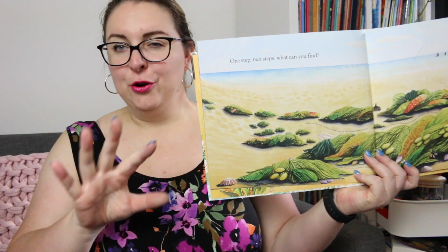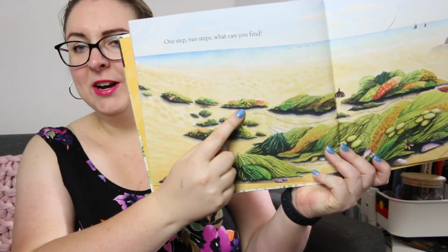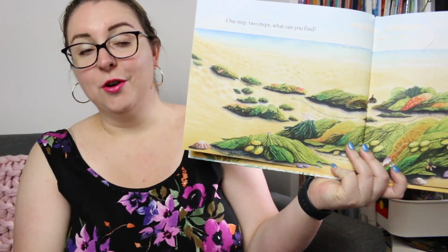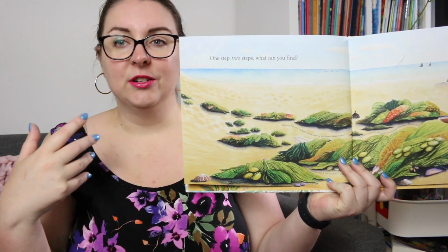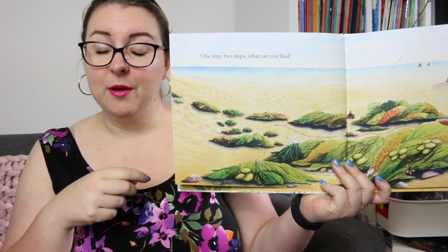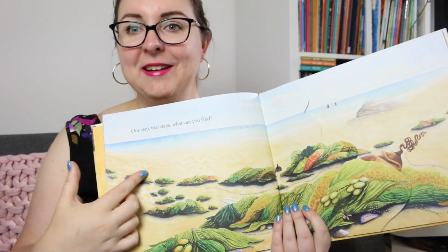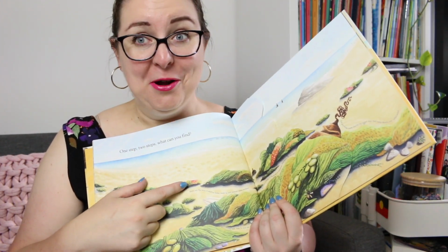There is a non-fiction element in the story, and it's going to be really hard to see on screen, but there are tiny threads of text that run throughout the images that talk about what you might find washed up on the beach. You get information about the various types of shells and the animals that they belong to, the different types of plant life that might wash up, etc. I love that. The only thing I would say is that it's super tiny, and maybe it's just my old eyes. I had to have the book right up here to be able to read it closely.